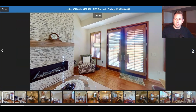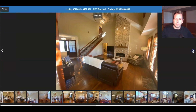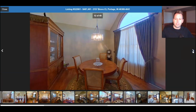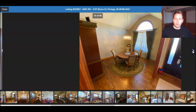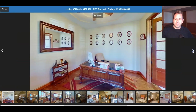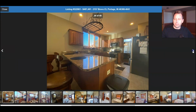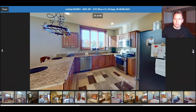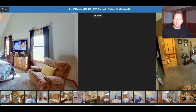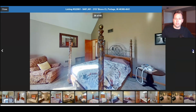All right, so this would be a 1.5-story house. You see these fireplaces are pretty common nowadays, though it's not an active fireplace, more like an electric fireplace. All right, these photos are definitely probably the lowest quality we've seen so far. We got the office there. Again, Portage is a bit of an older town. There's just not as much new construction out there, so we're going to see a more boxy style for sure here, which is pretty common. And in Portage, there are a lot of split level house designs too.